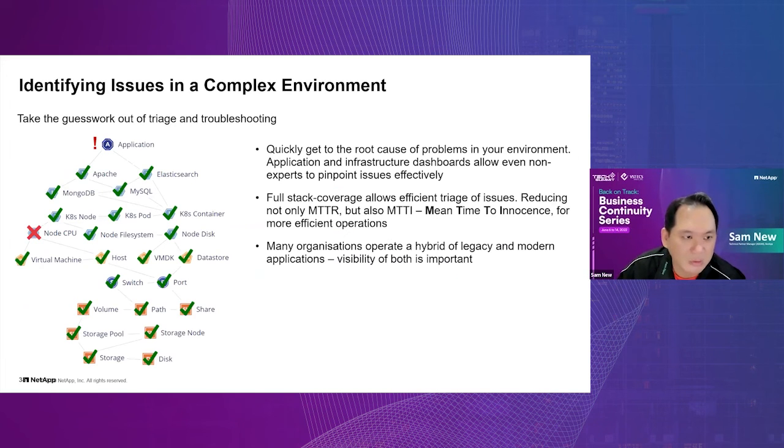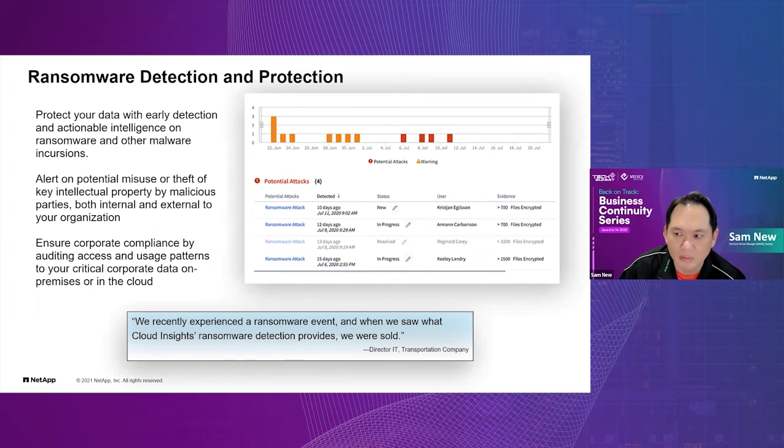So as I mentioned, we have the end-to-end views to identify very complex environments, looking from the application all the way down to the switches, to the port, to the volume, to the LAN level. Okay. So the other thing is the ransomware detection and protection.